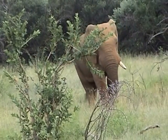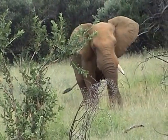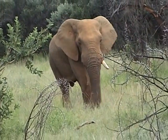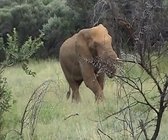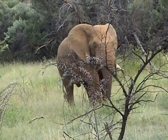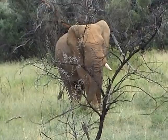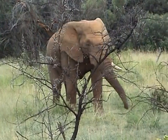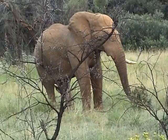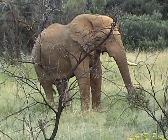This is a beautiful big bull. One tusker. Yeah. Oh, it's beautiful. Beautiful.